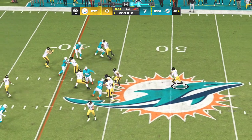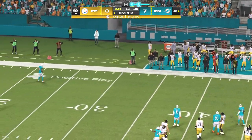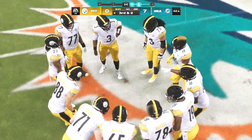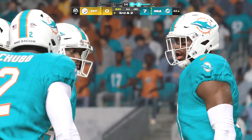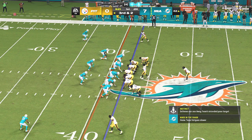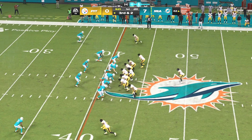They go play action now. Wilson. And a little floater there is incomplete. And that's the knowledge you gain from being in this league for a long time. He's learned the hard way when to give up and fight another down. And that's a smart move to throw it away. So 3rd and 2. This quite possibly 4-down territory, though, if they're stopped.